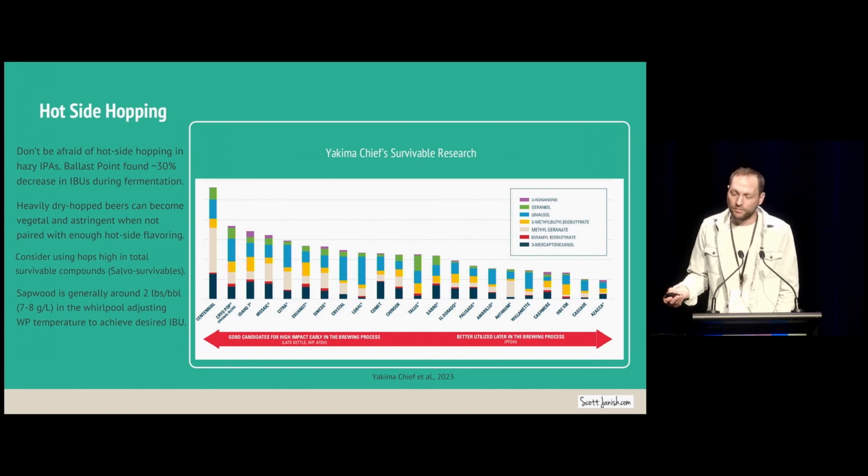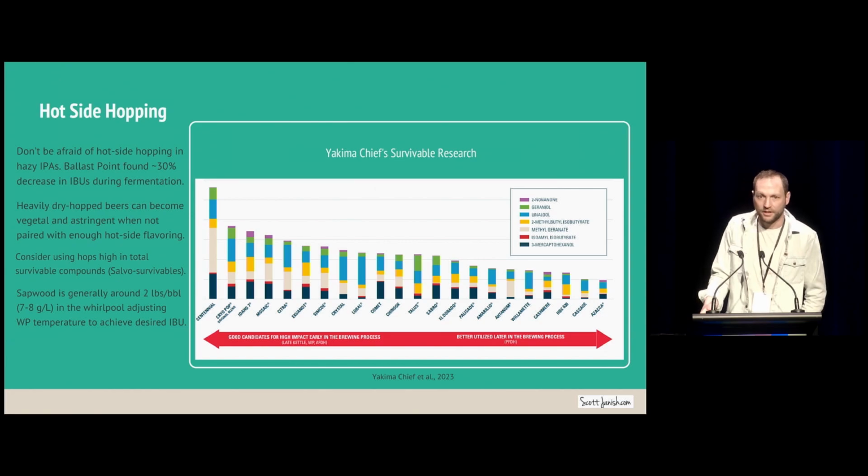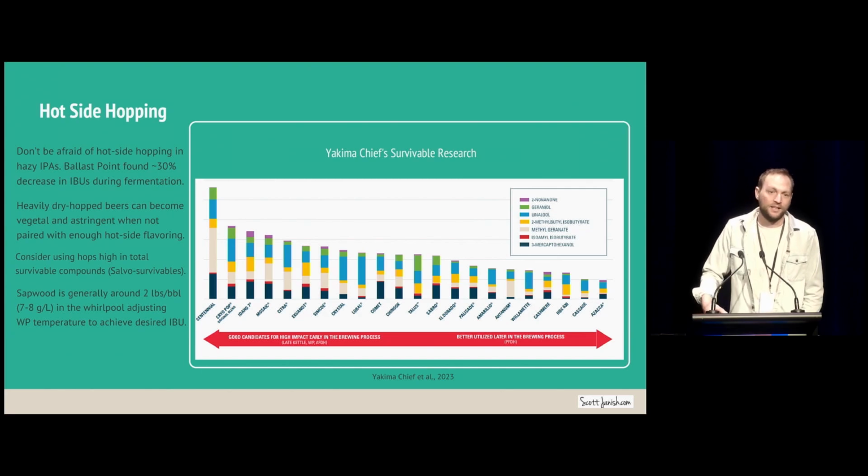So we're hopping at about 2 pounds per barrel, which is about 7 to 8 grams per liter, in our whirlpool. And we're adjusting the temperature of the whirlpool to satisfy the IBU target we're after. Sometimes, if we're double batching, we'll use super low alpha hops on the first one, like Crystal or something like that, so we don't have to cool the whirlpool. Then we'll cool that second whirlpool to 170 or 160 and add higher alpha hops, just to get us in the IBU range we're after.